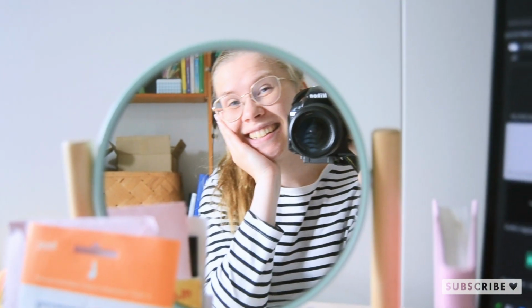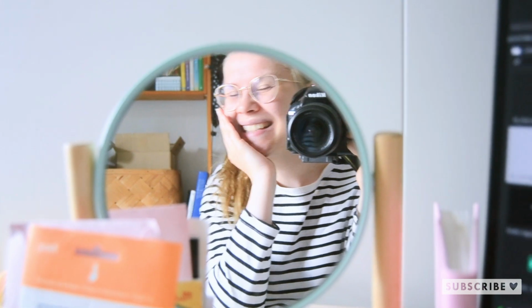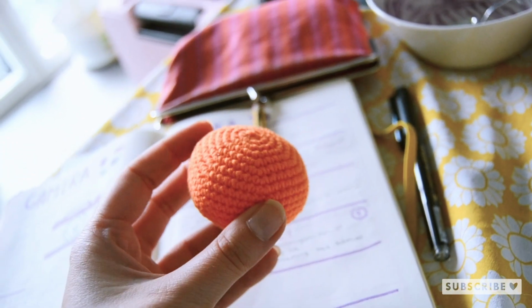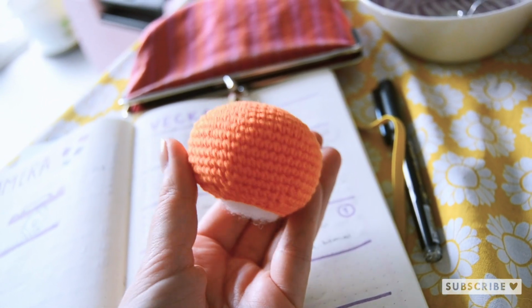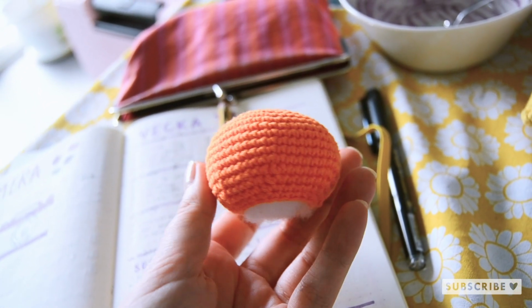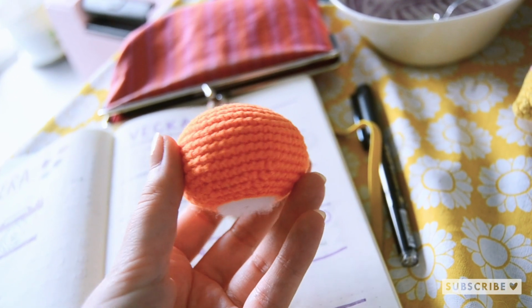Hi guys, it is Thursday already and it's 1st of September, which means the first pattern part of the September crochet along has gone out to all the amazing participants. So yeah, I have already seen one finished head. Let me show you the first part. So this is our first part in the September crochet along, and yeah, it is a head. Any guesses on what we are going to make? Let me know down below in the comments.